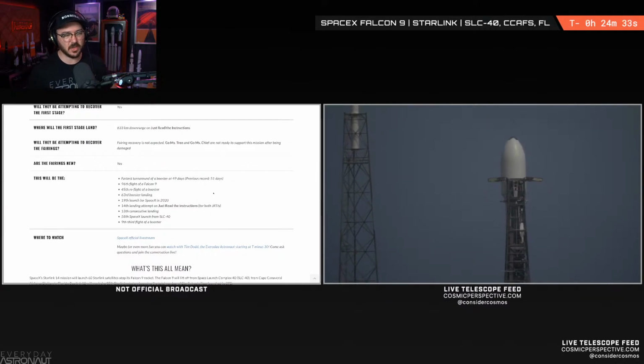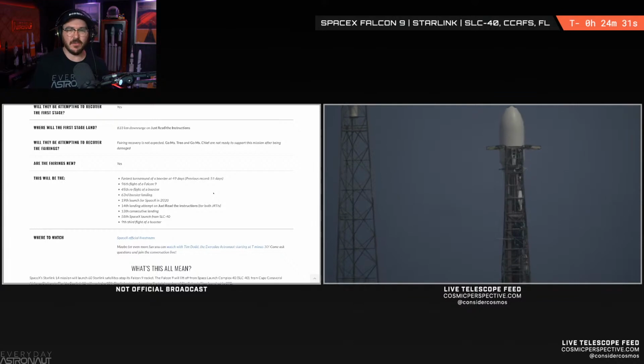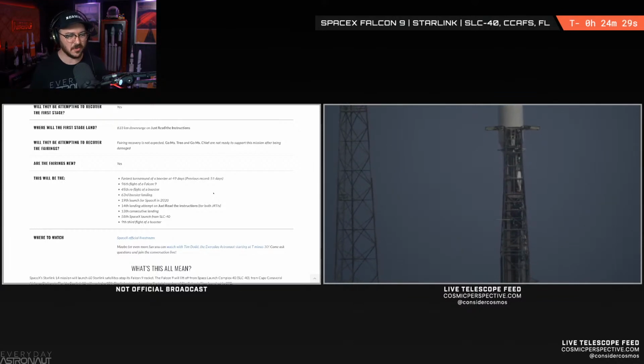So fastest turnaround of a booster, 49 days. This is the 96th flight of a Falcon 9. Holy cow, it's growing up so fast. The 45th reflight of a booster. So that will close almost exactly at 100. Just one off, but half of the flights of the entire Falcon 9 history will have been on reflown boosters. That's absolutely crazy to think about.